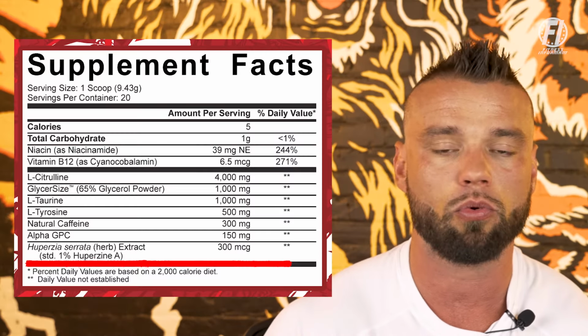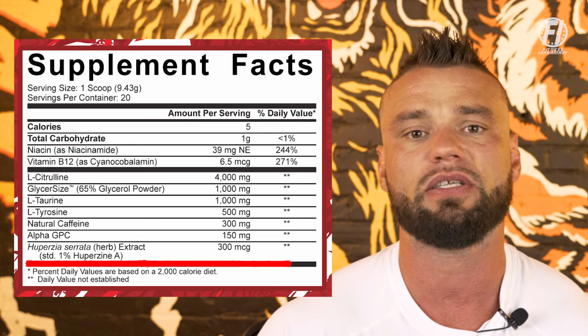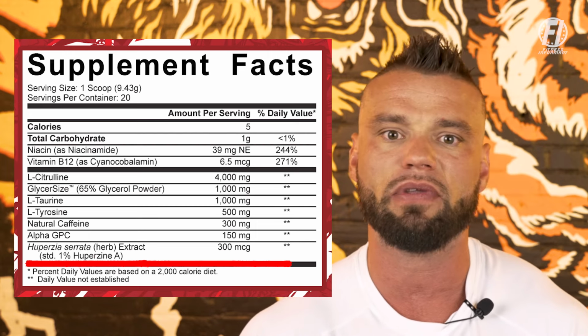So alpha GPC along with tyrosine, and then we're going to talk about huperzine A here in a second. For cognition, it's a nice little blend of ingredients that's going to help improve focus, alertness, memory, and that mind-muscle connection in the gym. And then the last ingredient, like I mentioned, huperzine A, used at 300 micrograms. This is actually a really big dosage of huperzine A. We typically see it from like 50 to 100.